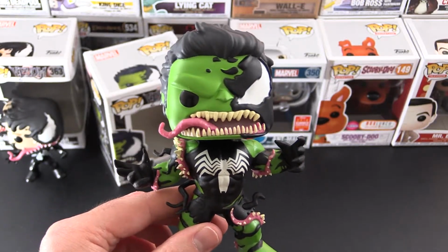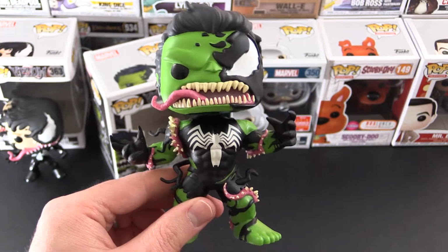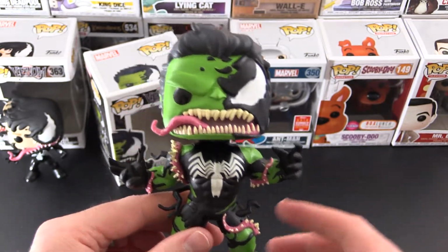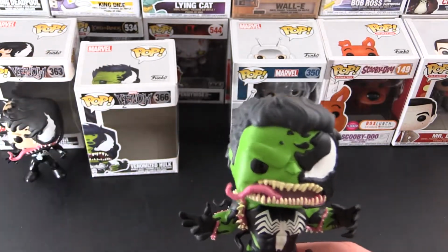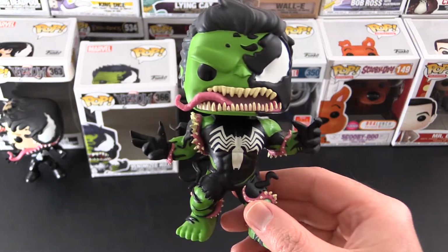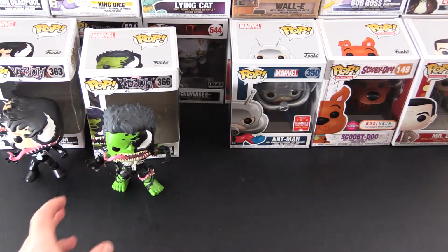I definitely think he is among the coolest on this new wave. Leave a note in the comments what you think, if the Hulk is your favorite or if there's another one you're looking forward to. Alright, so that is the Venomized Hulk.